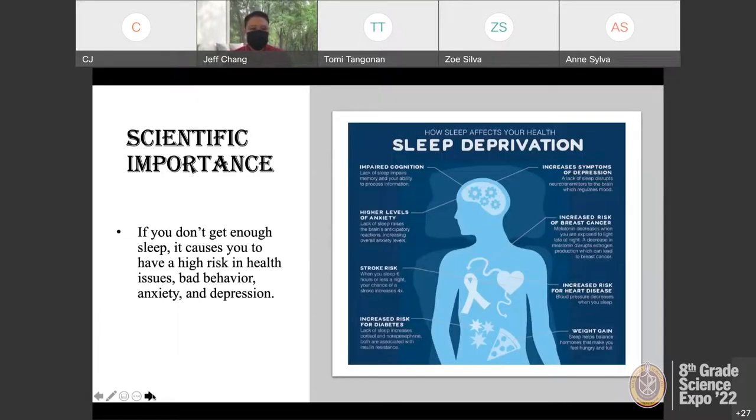The scientific importance of sleep is that if adolescents don't get enough, it causes a high risk of health issues, bad behavior, anxiety, and depression.